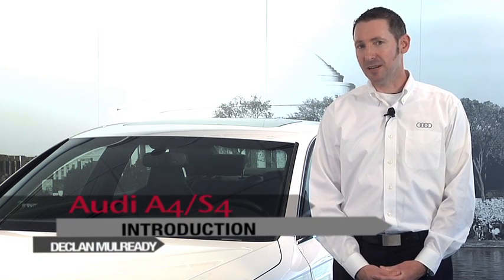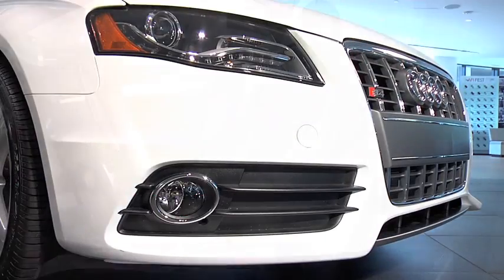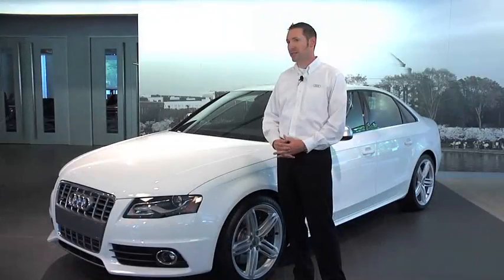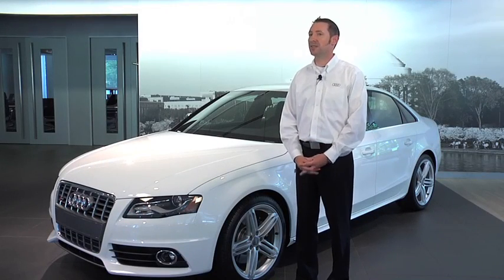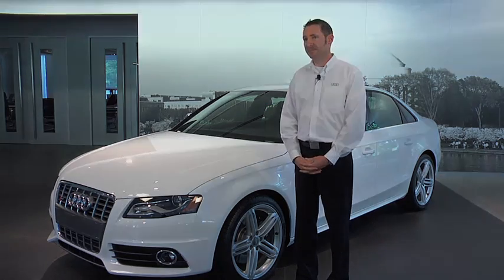Today we're going to take a look at the Audi A4 and S4 from the following categories: exterior, interior, safety, performance and technology. And when we take a look at technology, we'll actually break it into two categories. We'll break it into electronics and then we'll break it into engineering.